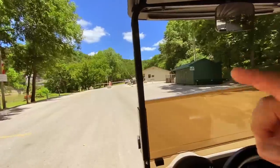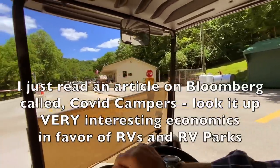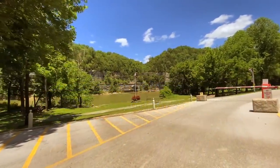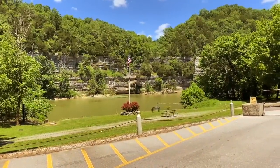But here's the key. RV sales have like doubled. People are doing stuff that requires RVs. And then what are they going to do with their RVs? Of course, they're going to come to resorts like this. There's the waterfall, that's the view.